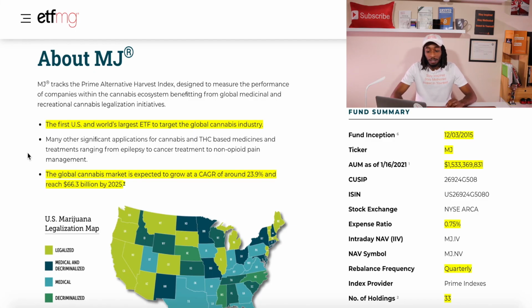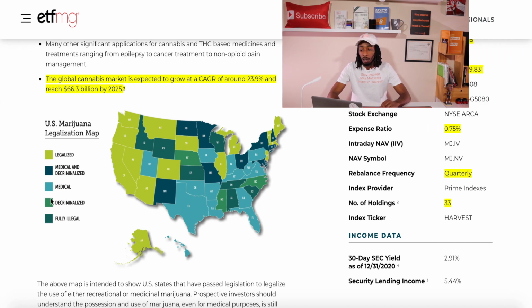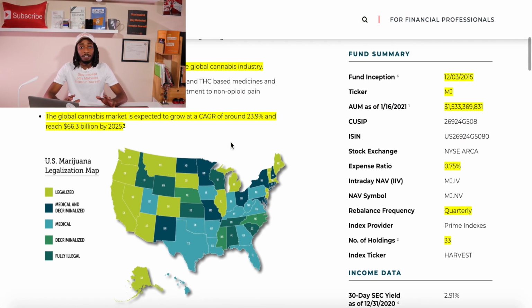Now, the next bullet point says the global cannabis market is expected to grow at a compound annual growth rate of 23.9% and reach $66.3 billion by 2025. Now, this is just the US global market forecast. This is massive here. So as we scroll down, you see the US map. This is going to give you the full legalization map here. And if we look over to the far right, this is going to give us the fund summary. So the fund inception here was December 3rd of 2015, which pretty much means when the fund started, when we were able to start trading this fund on the stock market and buy it.